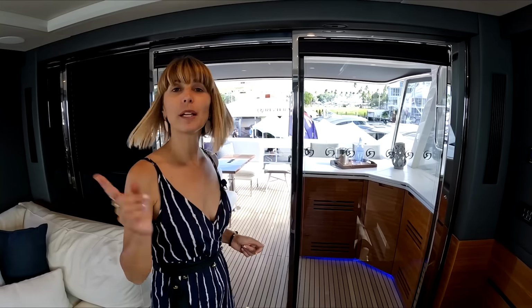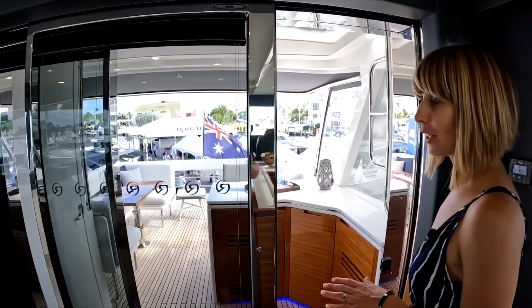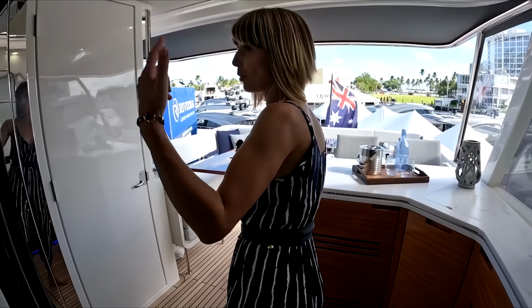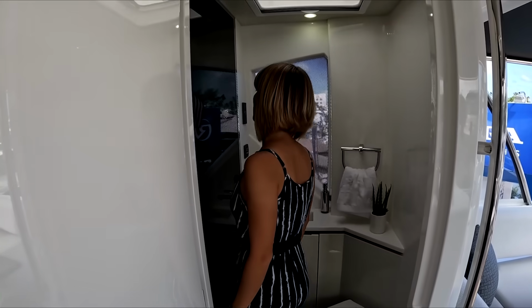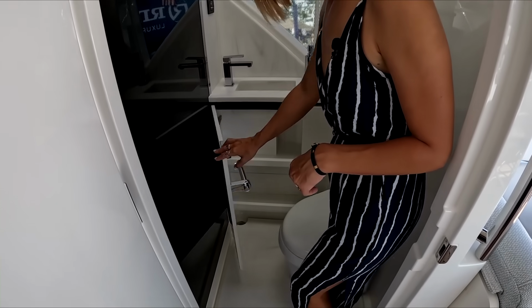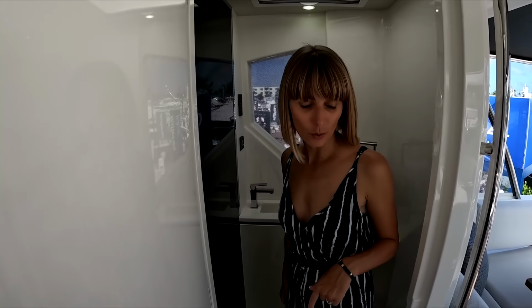All right, let's go. We're going aft. This is our big sliding door that we talked about. Look, it goes all the way and opens all the way. So if we open that up, all those windows, that's a great amount of space. We have our day head right here. Pretty sweet. Cute little sink in here. Some storage even. You need it. And it's got a privacy window in there.